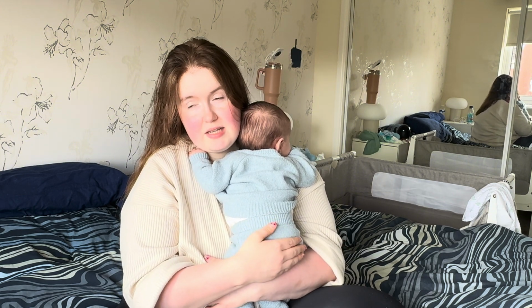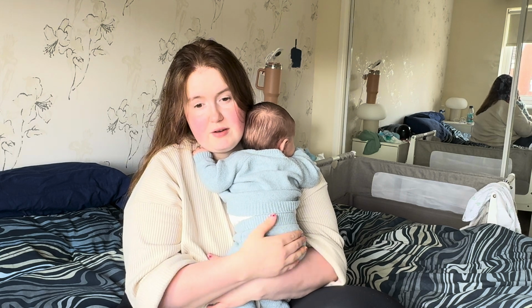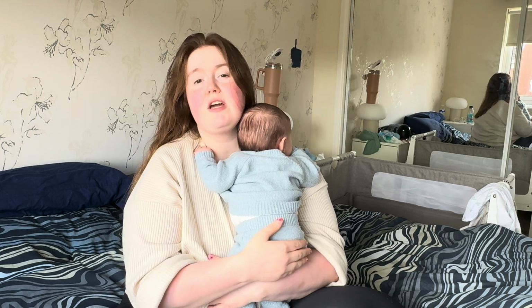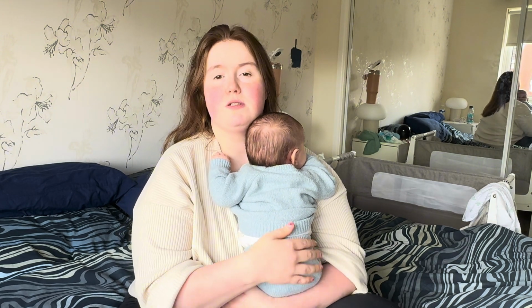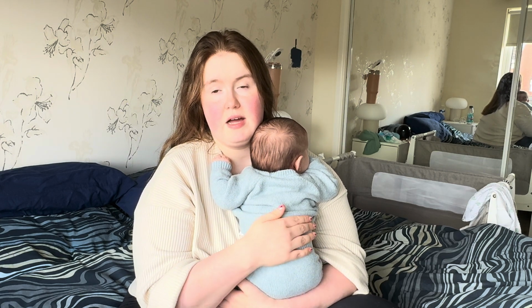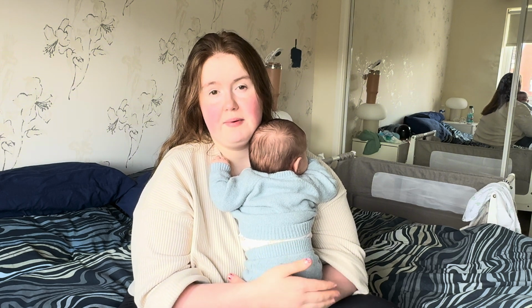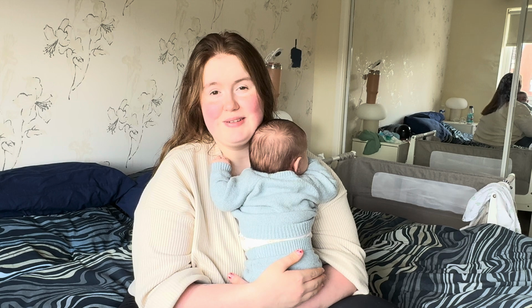At 29 weeks, I went to the hospital for reduced movements. You're told to monitor your baby's movements, and if there's a change in their movements, then you should go to the hospital and get checked out. At 29 weeks, I hadn't felt little baby move all day, and obviously it's kind of worrying. So I went in, and of course as soon as we got on the monitor he was wiggling away.